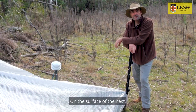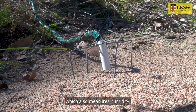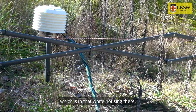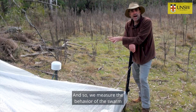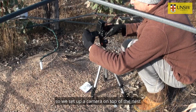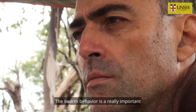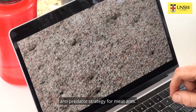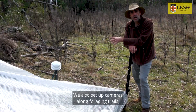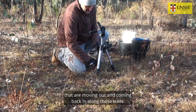On the surface of the nest, there is a temperature probe, which also measures humidity. And then that goes back to a data logger, which is in that white housing there. And so we measure the behavior of the swarm. We set up a camera on top of the nest and we scrape it and see all those ants bubbling out. The swarm behavior is a really important anti-predator strategy for meat ants. We also set up cameras along foraging trails and we record the number of ants that are moving out and coming back in along those trails.